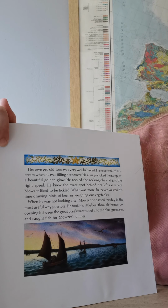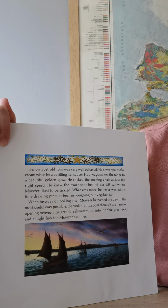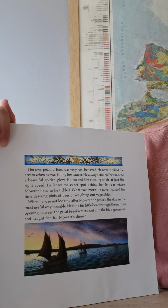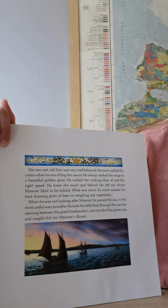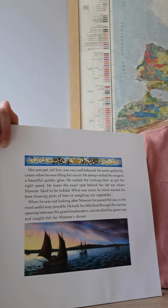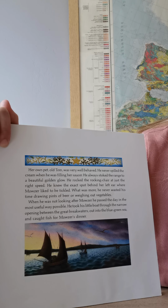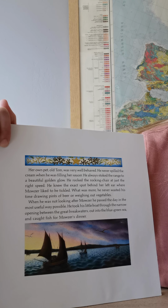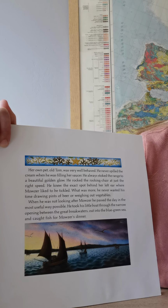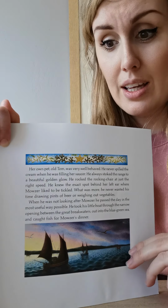Her own pet, old Tom, was very well behaved. He never spilled the cream when he was filling her saucer. He always stoked the range to a beautiful golden glow. He rocked the rocking chair at just the right speed. He knew the exact spot behind her left ear where Mouser liked to be tickled. What was more, he never wasted his time drawing pints of beer or weighing out vegetables. When he was not looking after Mouser, he passed the day in the most beautiful, useful way possible. He took his little boat through the narrow opening between the great breakwaters, out into the blue-green sea, and caught fish for Mouser's dinner. What a lucky fish.